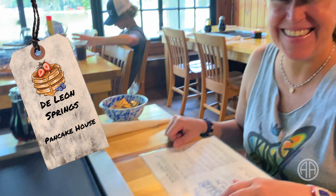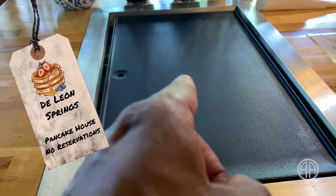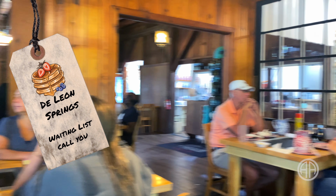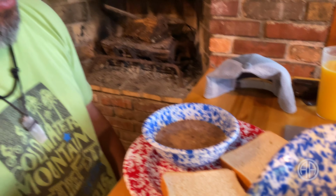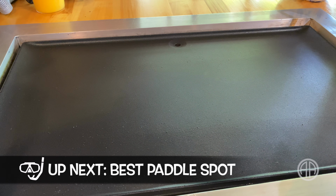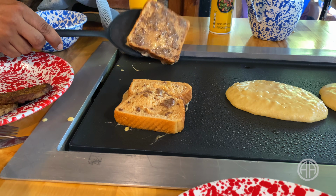There is one big change though. They do not take reservations anymore. It's first come, first served only. When they're full, they'll put you on a waiting list and call you when your table's ready. So you might be asking, why is this place so special? Pre-gaming, a little batter. Make your own stuff. French toast. Well, you get to cook your own French toast and pancakes on a hot plate right at your table. It's just cool.